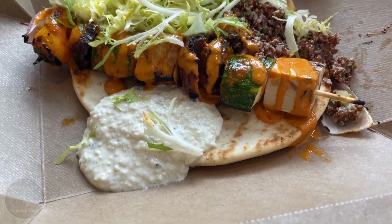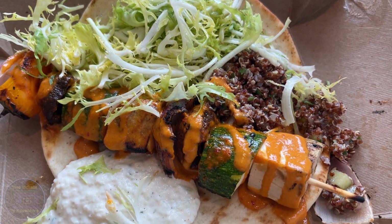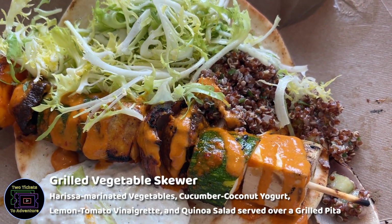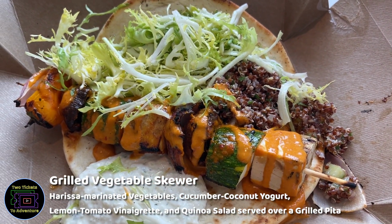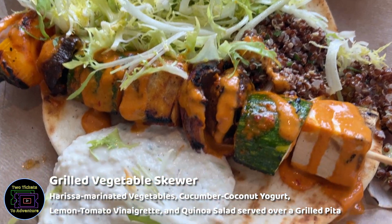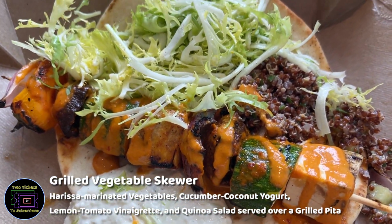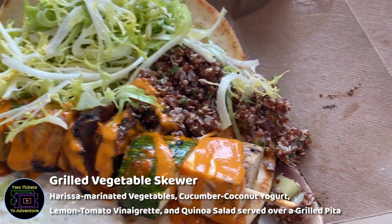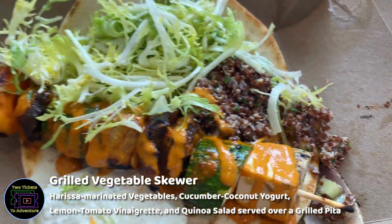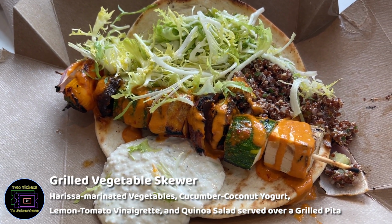So this is the reason why we came to Primo Piatto. This little wrap or skewer is what we like. It's called the grilled vegetable skewer. It has harissa marinated vegetables, cucumber coconut yogurt, lemon and tomato vinaigrette somewhere on top of it, a quinoa salad served over a grilled pita. We loved this last time. Hopefully it's just as good as it was before.